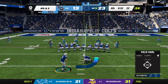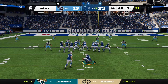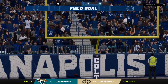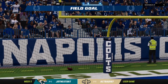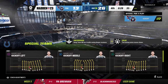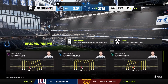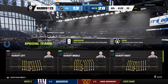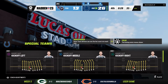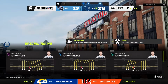This one no doubt important for Matt Gay. From the left hash, this from 39. And Gay knocks this one through, and that will extend their lead even further. So they settle for just the 3, but clearly right now anything helps trying to salt this one away in the 4th. Without a doubt, obviously a touchdown probably would have been the final nail to finish this thing off, but it still ate up time, got points. So while it's not mission accomplished, it's darn close.